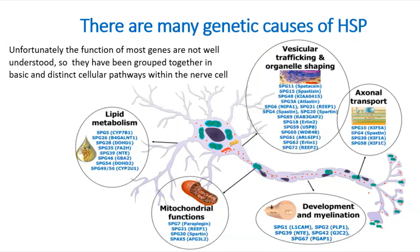But the problem is that for most of those 22,000 genes in our DNA, in our genome, we don't really have a very good scientific understanding of what their actual, very specific molecular roles are. And so we've grouped the many HSP genes together very broadly, under very broad functional umbrellas, if you like, which tell us a little bit about what those genes do, but still without knowledge of the specific roles of each of those genes. And so we don't really have clear knowledge about any common root molecular cause of HSP, what the core molecular common problem may be that actually leads to HSP.